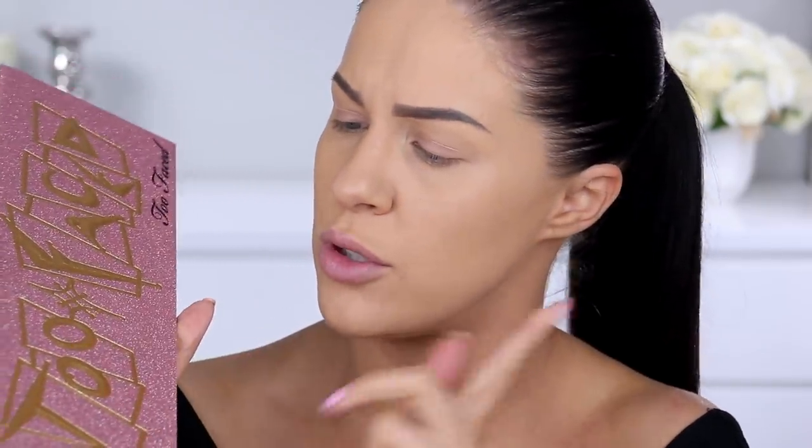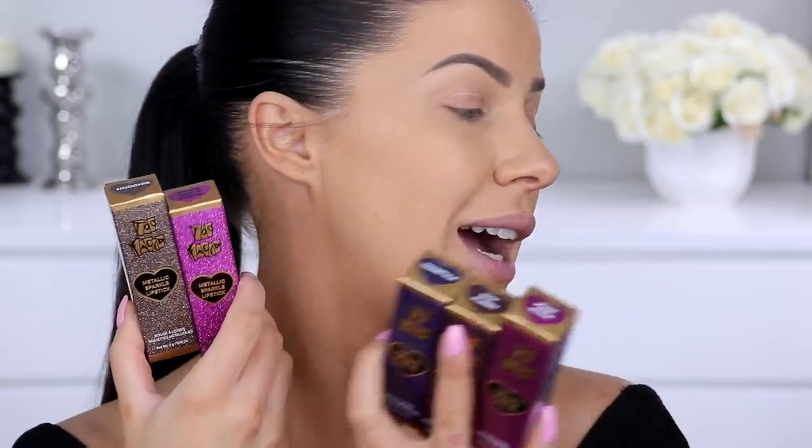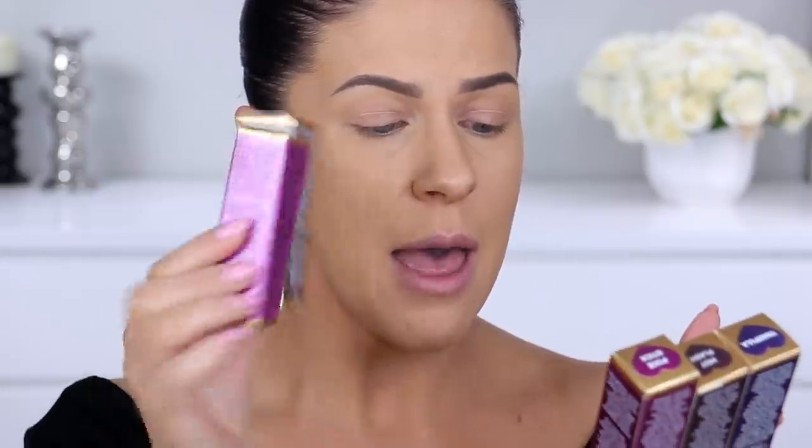I'm gonna do swatches of all the shades of this, obviously, and then we'll do a full eye look. But let's have a quick look at the lipsticks. These are the metallic sparkle lipsticks that are part of the collection. There are 10 shades. I do have all 10 shades, so we will be swatching all 10 of these as well. Packaging of these is really cute.